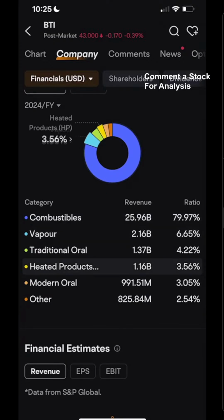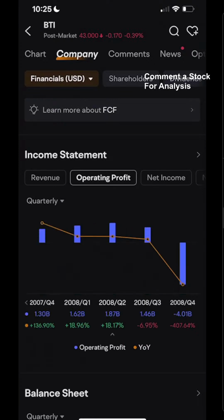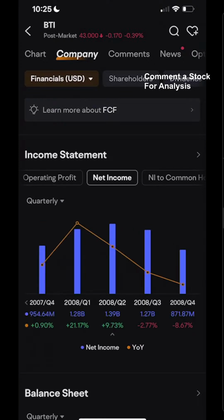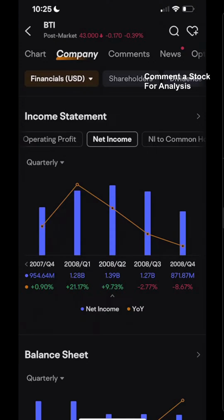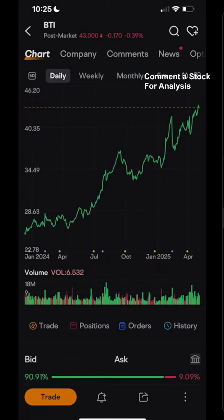So yeah, we can kind of see all the stuff that they sell here. Yeah, look at the net income. That looks weird. Looks like they had a little one-time adjustment there where they lost 4 billion. But yeah, if you look at that, they usually just make like a billion of net income every quarter, and that's where they pay the dividend from. So hey, not bad.